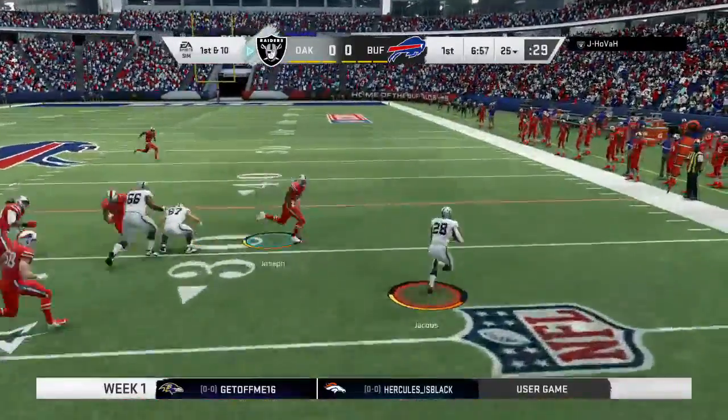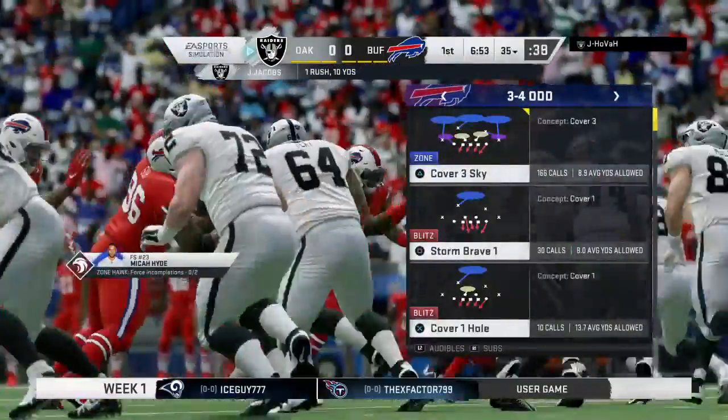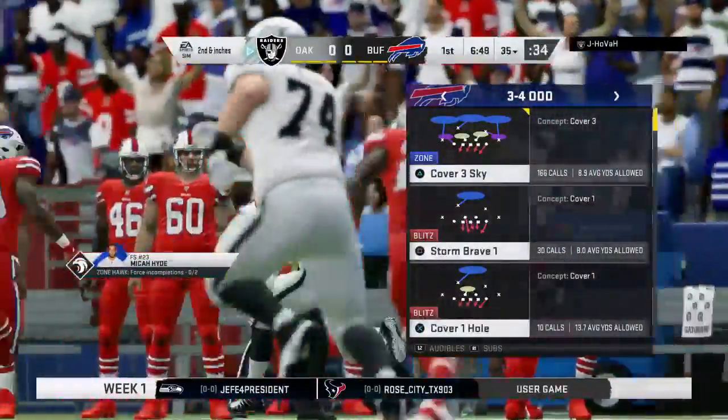First carry for Josh Jacobs, and he's able to take this one up to the 35-yard line. 10 yards on the pickup there, and it'll be second down.